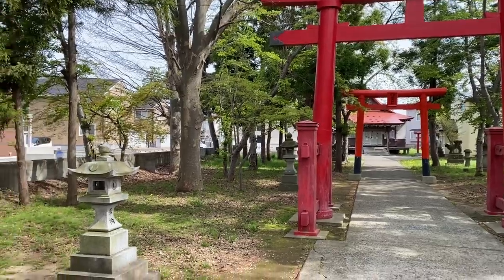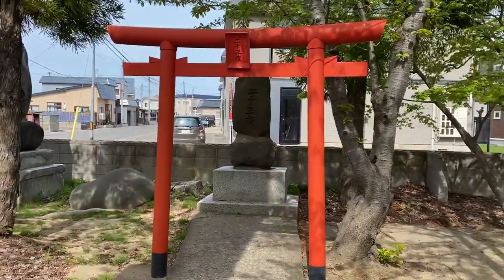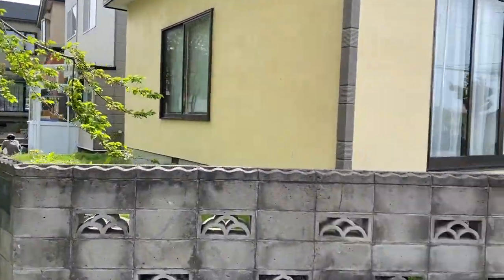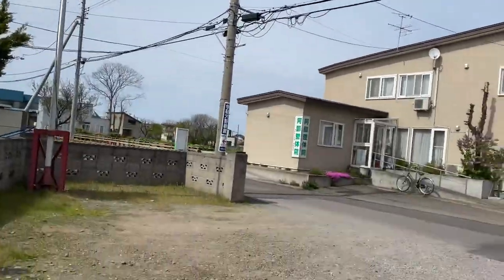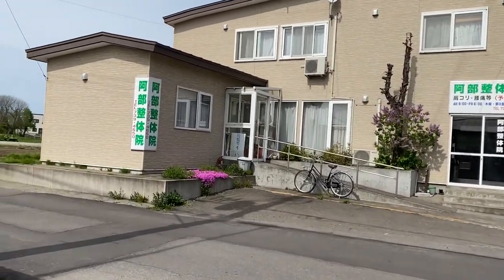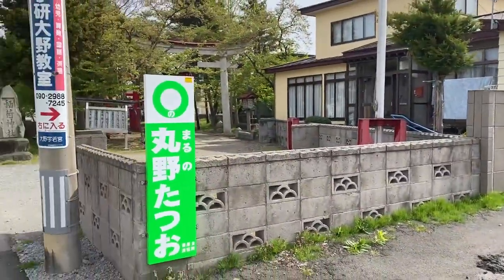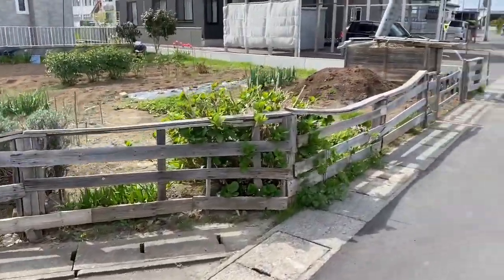So come further down the shrine. See small shrines to stones. Right next to the shrine, people doing their garden. This is the car park of the shrine. It's a flagpole. You can see the location. Interesting. People planting soil.